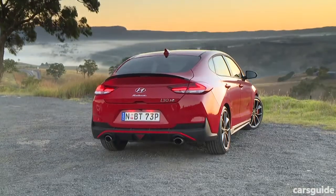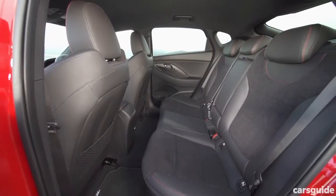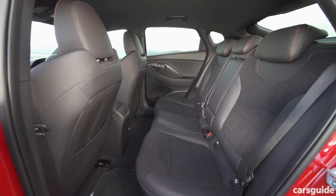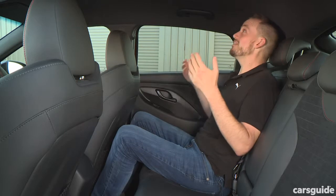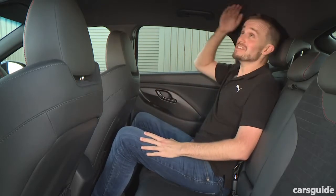While the exterior is markedly different to the hatch, the interior is almost identical. Well, except for the backseat section. I can't say I've ever sat in a 5-door coupe and found the headroom to be brilliant, and the same is the case for the i30 Fastback. It is a bit tight back here.